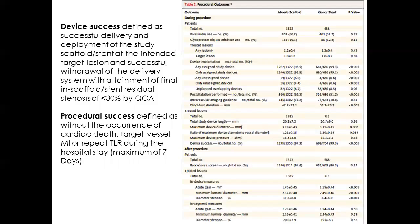This is a table looking at the procedural outcomes. The absorbable scaffold is on this side, and the Zion stent is on this side, in a 2-to-1 ratio. If you look at device implantation, they were more successful with the Zion stent, and it was statistically significant.